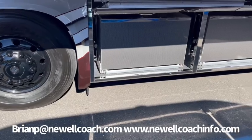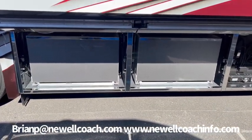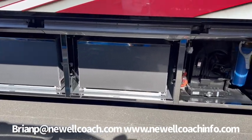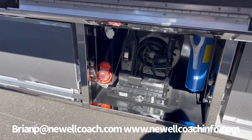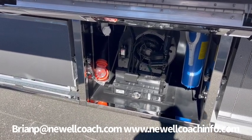Here's the other side of the two pass-through storage bays. These are remote controlled, and they'll come out about two-thirds of the width of the coach, both directions. This bay is for the generator cooling system. The generator's in an airtight box, so we remote mount the radiator and put a fan on it and pump the cold water to it.